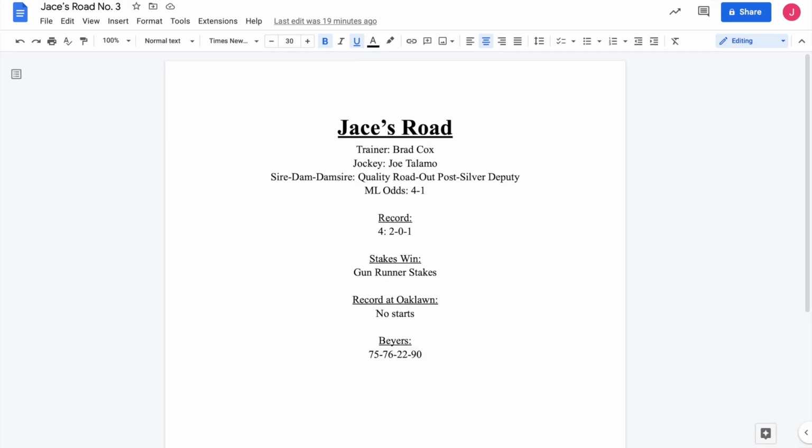And now we're going to move on to number 3, Jace's Road, the second of 3 Brad Cox horses in this race. Brad Cox is on track to have a third of the Derby field at this rate with the amount of 3-year-olds that he has in his barn. And Jace's Road is coming out of a very strong victory in the Gunrunner Stakes, where he beat Determinedly last time by 5 1/2 lengths, and Determinedly was a head away from being second in there, so Determinedly was beaten third in there. But Jace's Road, if you go back to his race 3 back in the Iroquois, he improved so much from the Iroquois through into the Gunrunner.